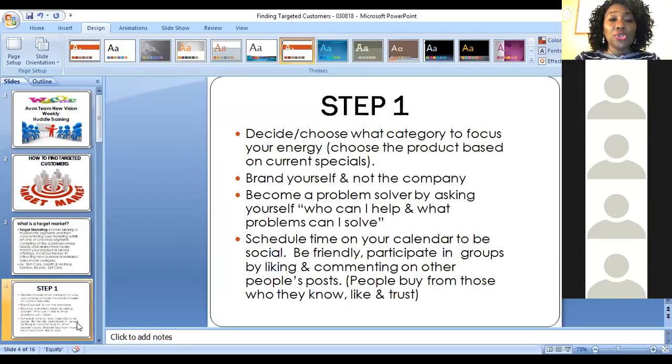The next thing you want to do is make sure that you schedule time on your calendar to be social. You want to be friendly. You want to participate in groups. You want to go into the groups and like other people's posts and comment on other people's posts. What this does is give you exposure. People are beginning to know you, to like you, and to trust you. So when you come to them, it's not a hard, cold sale. You have more of a warm market because you've warmed these people up just by actively participating.